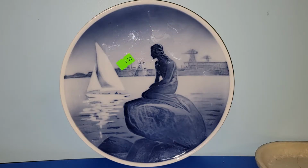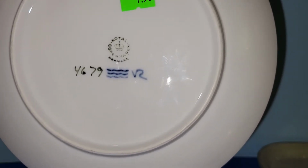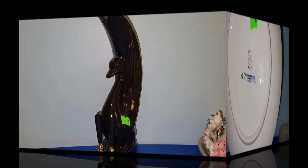More than likely, I'm not exactly sure what I'll be doing with it yet. I might keep it, I might sell it at a sale, because I don't have very many summer-themed goods, so I might sell this along with that other mermaid at that sale. So we will see what happens. So here's what the back looks like. It says Royal Copenhagen, Denmark, 4679 with some waves and then V2.